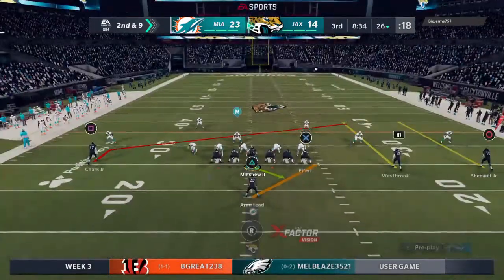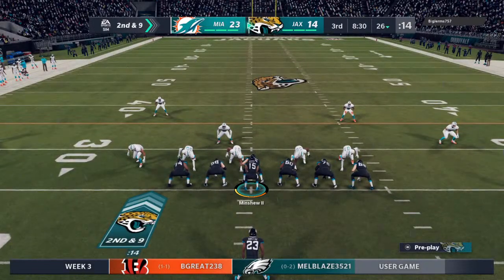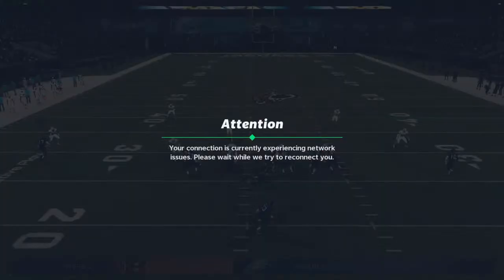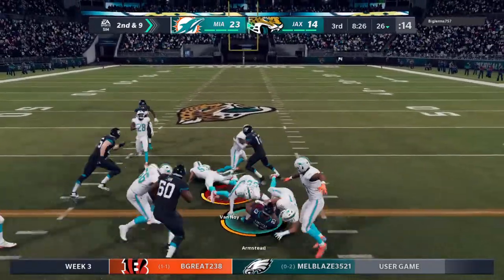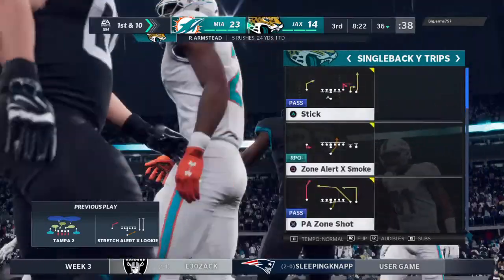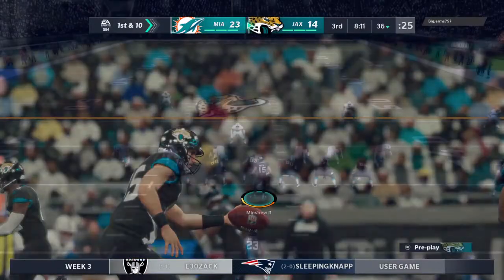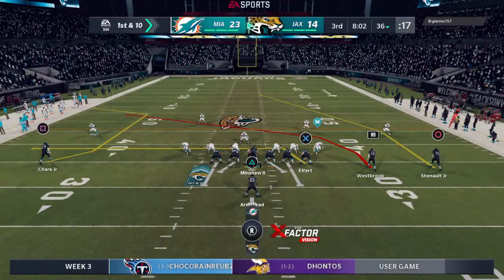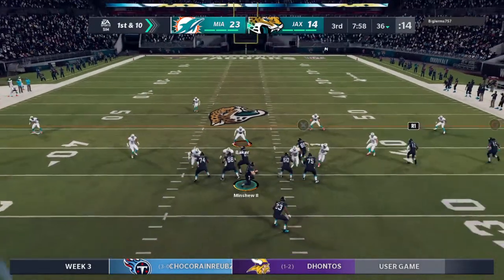The run only got a yard. Here's 2nd and 9. They'll give it back to Armstead. 9 yards to pick up there, and it's a first down. Decided to hand it off that time on the run-pass option. Appeared to be an easy decision. Just gave it inside. Nice, steady gain. So from the 36 now, 1st and 10.